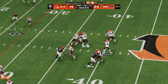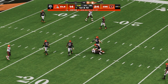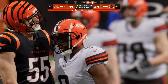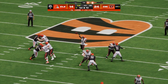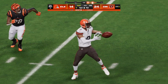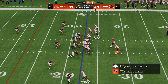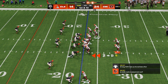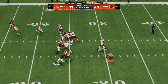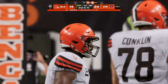Here's Watson now on second down. That's complete. It's Elijah Moore. And he's got another first down as the tackle's going to be made at the Bengals' 22-yard line. It's a gain of 11 yards that time, and it produces a new set of downs. Watson on first down. His throw incomplete.